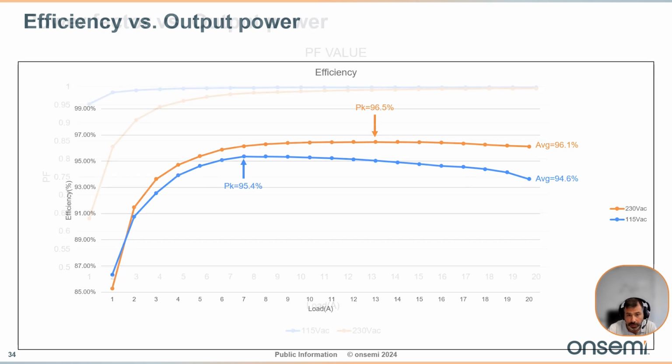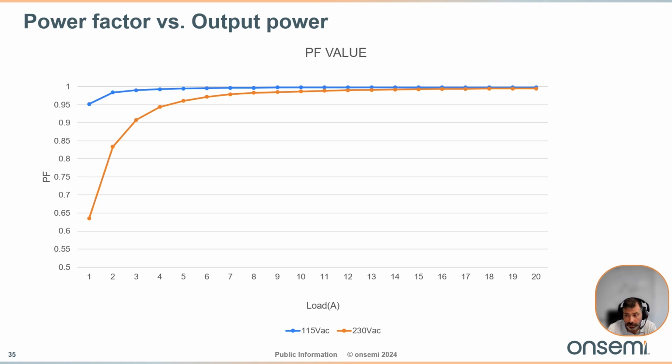Power factor versus output power. Also here is an important point to take into account. You can see that already when we have more than 30% of load, the power factor is always close to 1. So we're reaching the peak in this area, very close to the unity value.